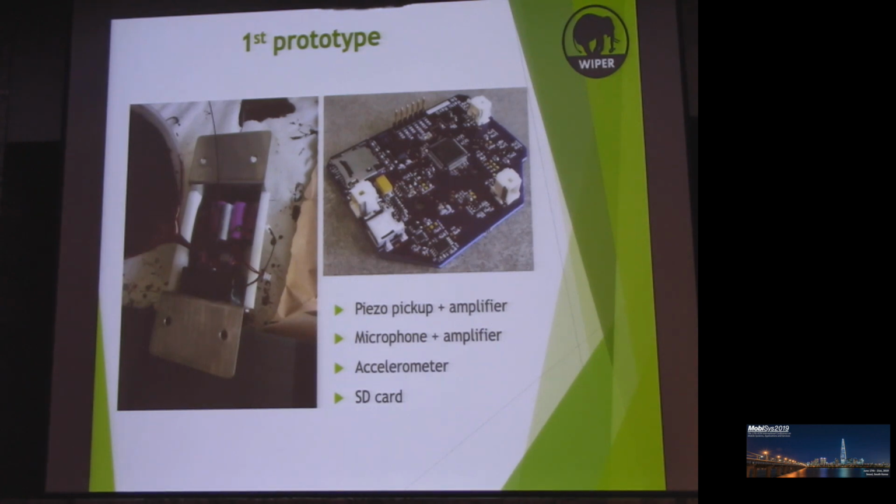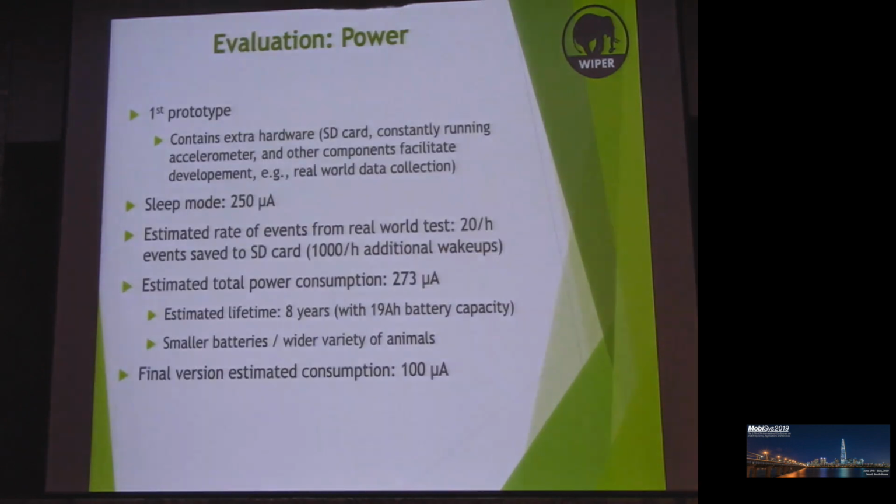You can see the first prototype design on this slide, and on the left you can see the first prototype being filled with resin before deployment. This first prototype contains additional components like an SD card and a constantly running accelerometer. These are supporting the development of the final version of the system.